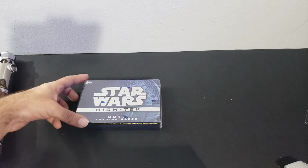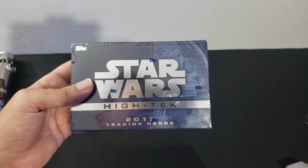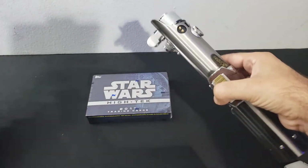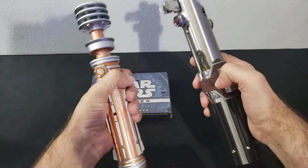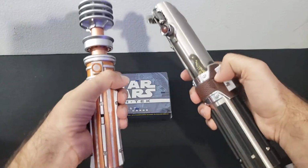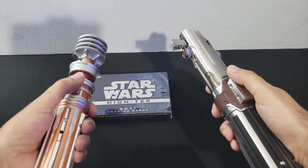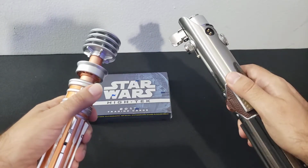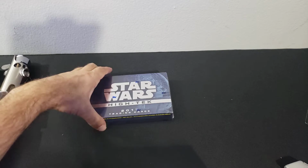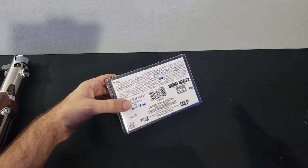All right, I'm going to be opening up a box of Star Wars High Tech. I had picked this up to open on May the 4th, but they ended up releasing the box set of these guys out at Disney Hollywood Studios, so I went out and waited in line and got these very nice Skywalker Legacy lightsabers, so I was not able to open up my High Tech until this week.